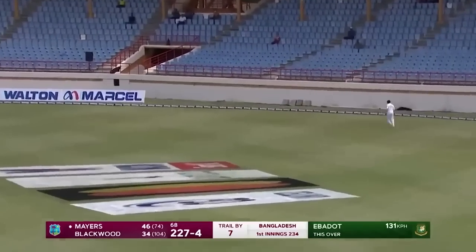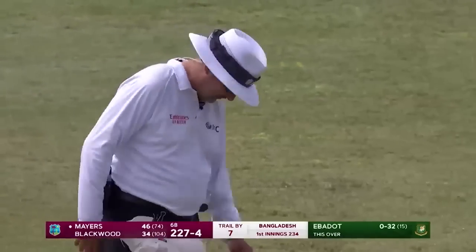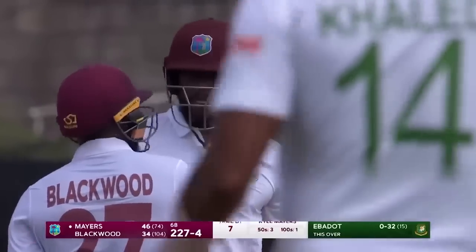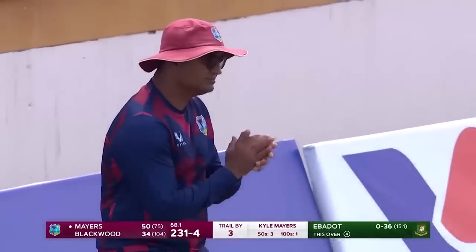It's gone for four. Deep backward point, didn't see it at all, and that's a half century for Kyle Mayers. His third in Test match cricket, in addition to his 210 on debut against Bangladesh.